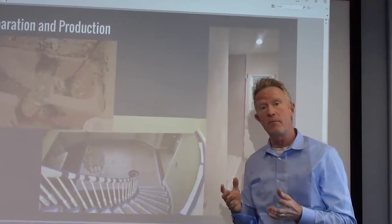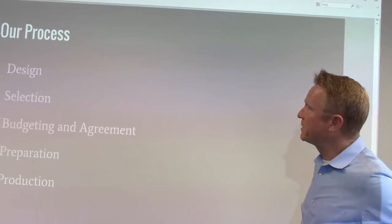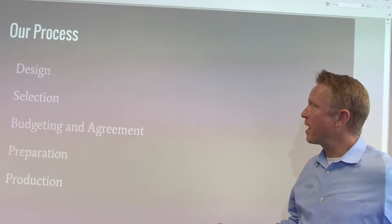The other element of preparation and production, again, like a theater play, when the curtain comes up for the play, we want to make sure that we know our lines and that we know where we're supposed to be standing on the stage. And that means that the project will flow smoothly and that the trust and good communication in the project will continue. Okay, so to cap things off, again, I just went through our process.